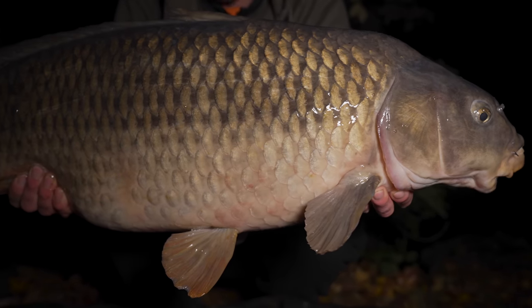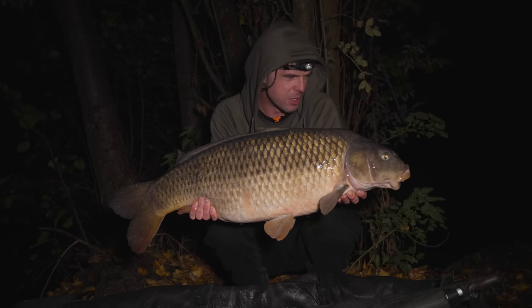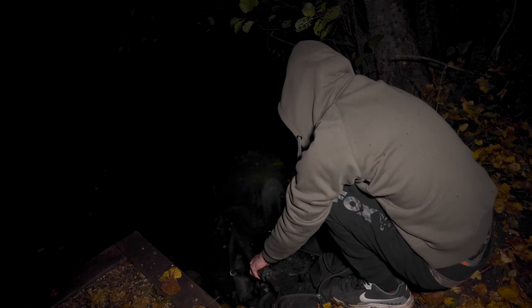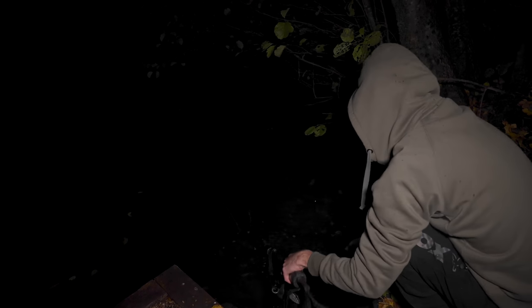At this stage, it wasn't long before daylight, so I wrapped the rods ready for the morning and got back in the pit for a bit of much needed sleep. What an incredible start to this session.